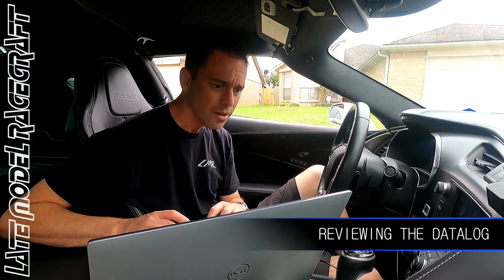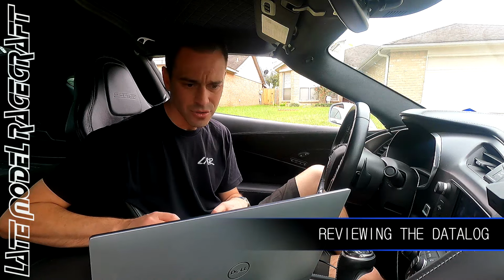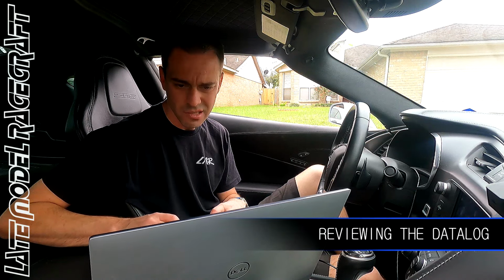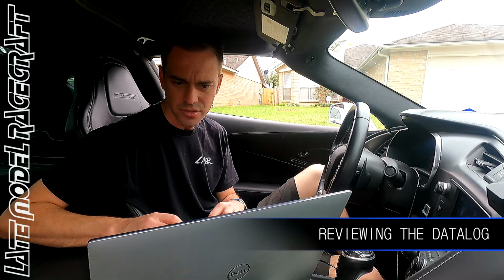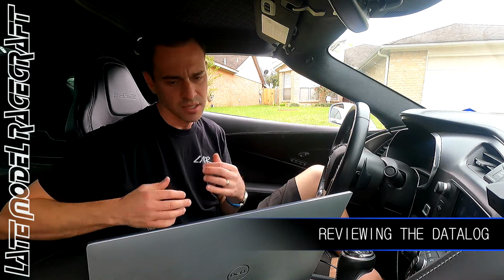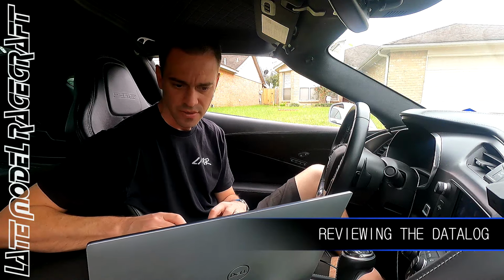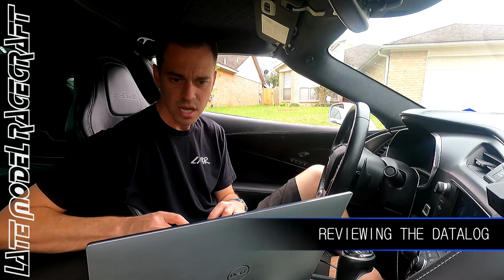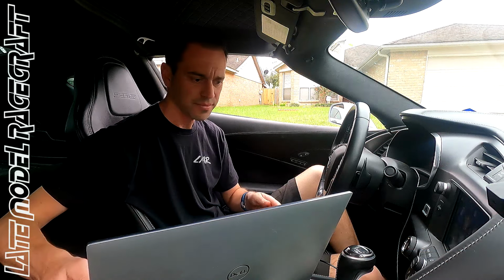For those of you wondering, boost level, we are right around 15, 16 pounds of boost. So this thing could be spun harder, but the reason we're spinning it the way we do is because it does not have an ice tank or a heat exchanger on it right now. We want to keep this thing as efficient as possible, even with the stock supercharger on it. But all in all, everything looks great.